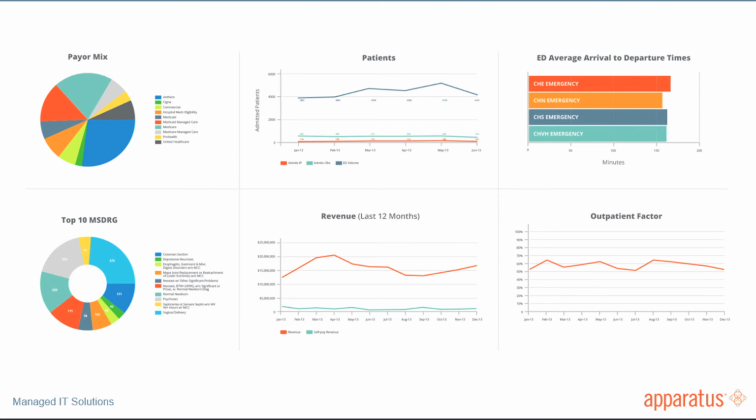Then the middle is just that basic census data. So you can see here this top line is the ED volume, and then you have the admits for observation and the admits to inpatient below. So you can see kind of how the ratio of those things changes.